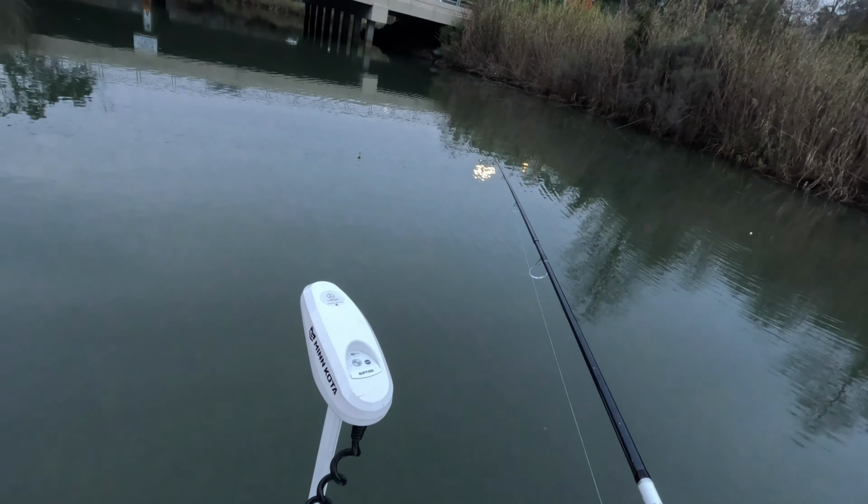I can't see bottom. Of course, it's not heaving at us right now. Let's see what the depth is. 6.4. Oh, I'm on. Oh God, oh God, oh God. That thing took drag. Turn the trolling motor off. He's under the boat, he's under the boat. Power poles, maybe? That's a red, that's a red, that's a nice red.